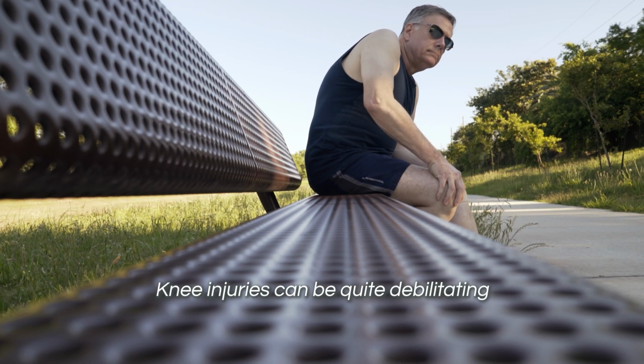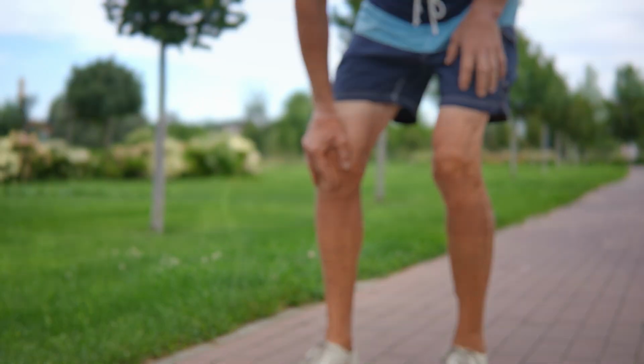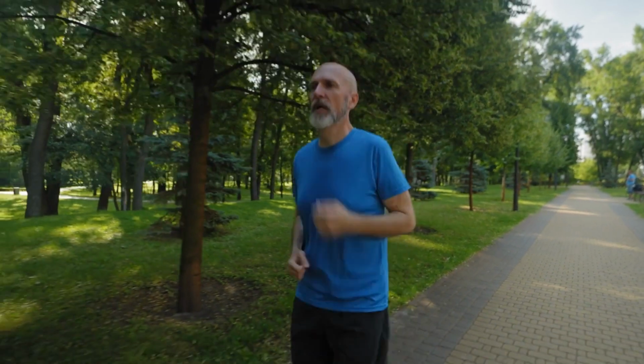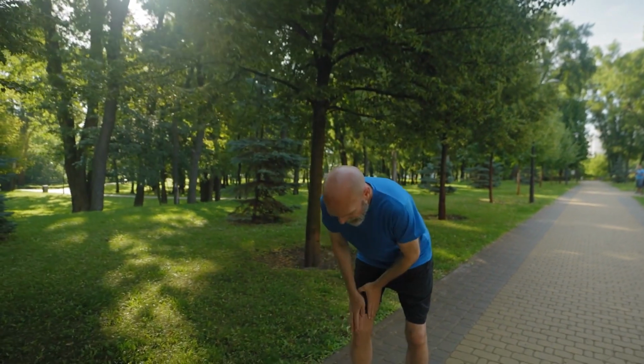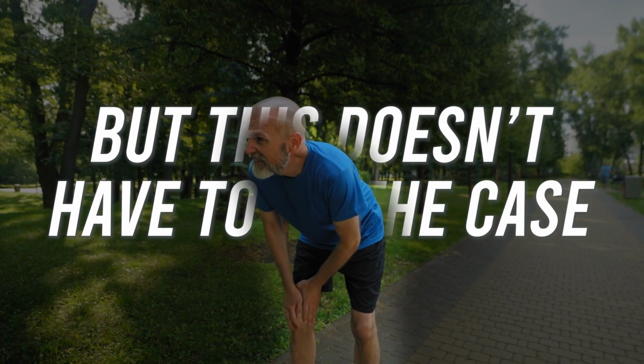After all, knee injuries can be quite debilitating, interfering with simple activities like getting up from a chair or walking, let alone golfing or exercising. To make matters worse, the injuries not only take a long time to heal, but leave you more susceptible to injuring them again in the future. But this doesn't have to be the case.